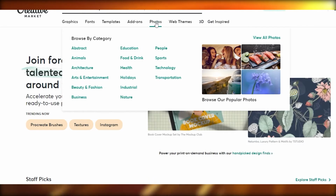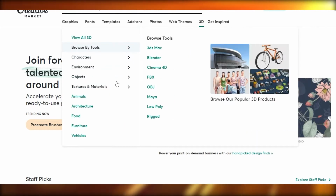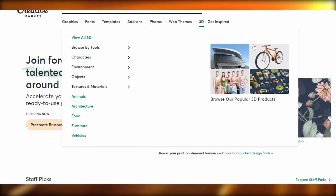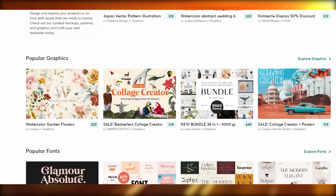And then we have photos, and as you can see, we have a lot of different categories of photos. Then we have web themes as well. Basically, we have themes for blogs, businesses, e-commerce websites, landing pages, Ghost pages, Joomla, Shopify, HTML, CSS. We have a lot of different tools as well. And then in 3D, we have 3D characters, environments, objects. We have all these different options and categories, so as you can see, we have a wide variety of products that we can use on Creative Market.